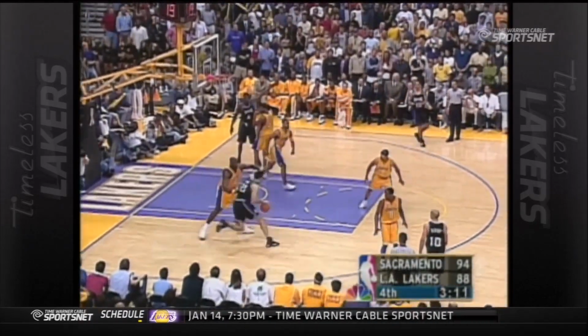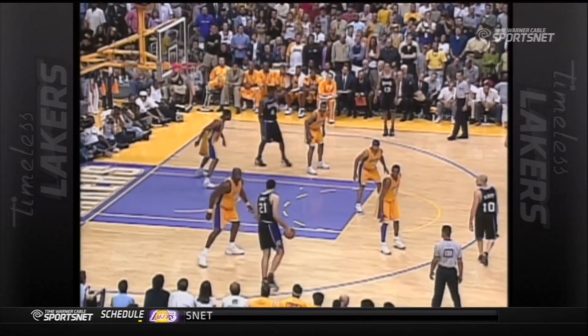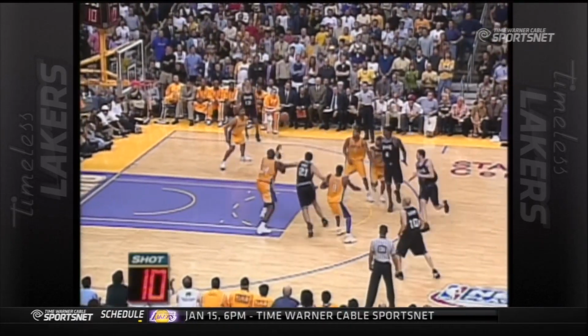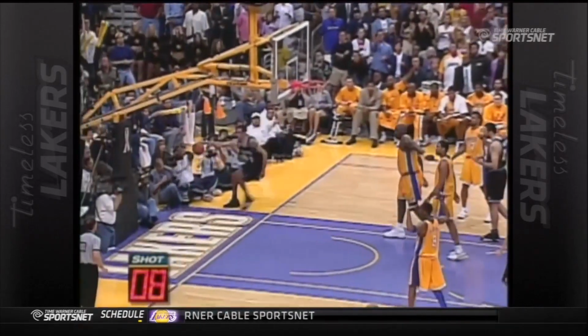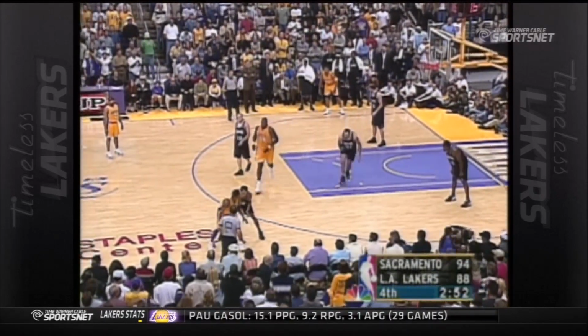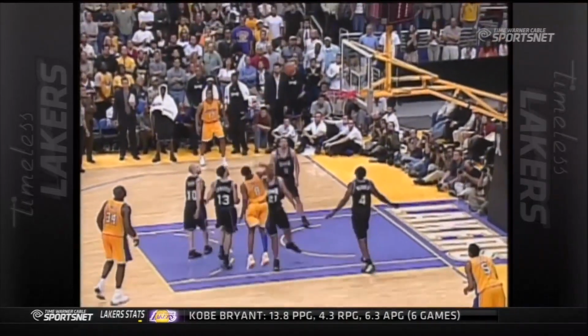But then, a mix of teammates standing around and him being very careless with the ball results in this key turnover. The Lakers go away from the triangle again, just running screen and roll with Shaq and Kobe hits the pull-up jumper to cut it to 4.